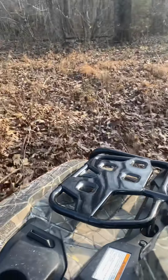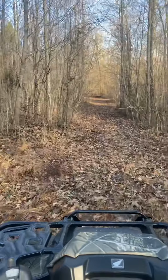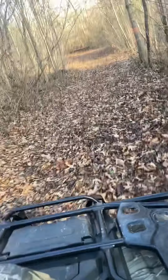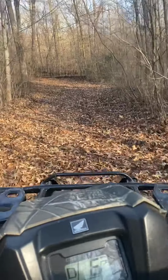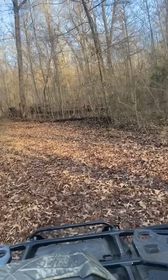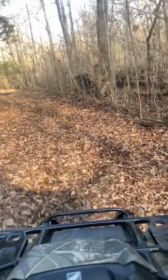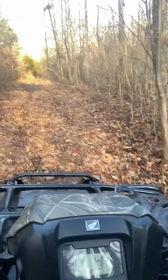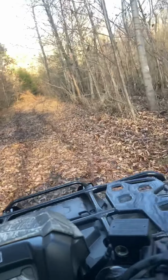Here's my turnaround point. I get out of the sun. It's the first ATV I've ever had. I've had motorcycles. I've gone off-road on motorcycles. My Honda 700 is a wannabe off-road capable motorcycle. It's a commuter bike. It's a nice commuter bike. They try to advertise it as an adventure bike, but it's really a dog once you try to take it off road.